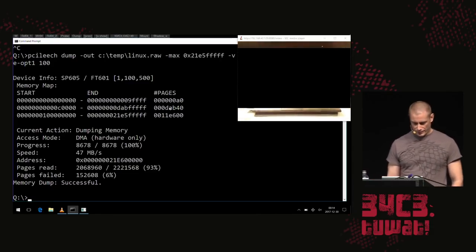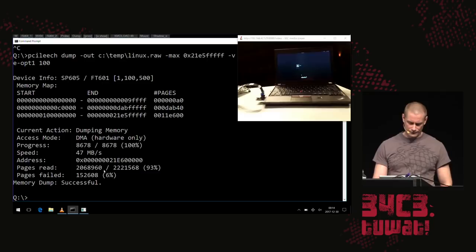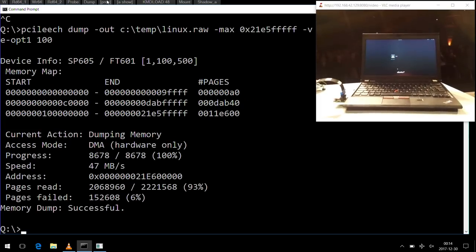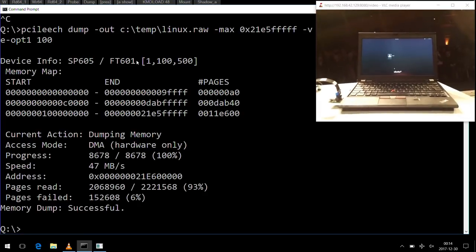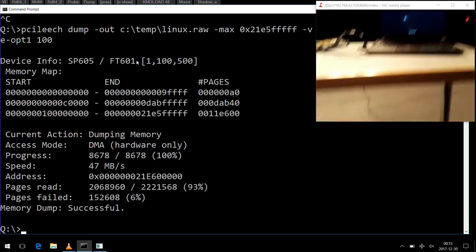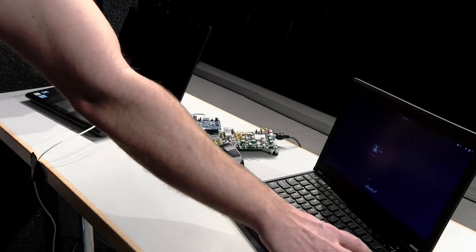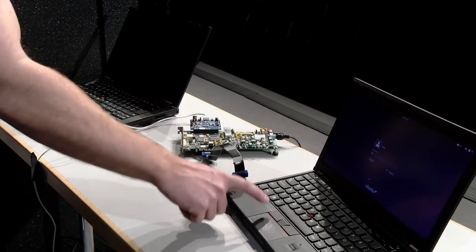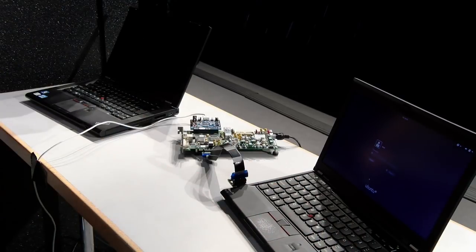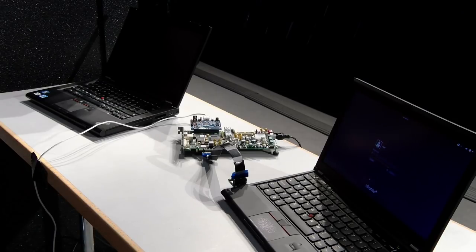So here we have the Linux computer, and we see that the memory dump was successful. It's a little bit slower today since I'm going through a USB hub, unfortunately, but the memory dump seems to have worked. We switch to the FPGA image. Okay, let's try to log on to this computer. Try to log on with the password of a single A. And it's the wrong password. We cannot get into that Linux computer.